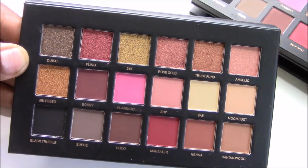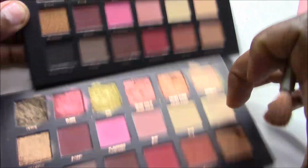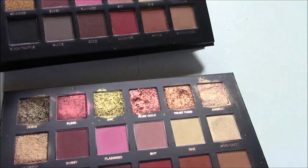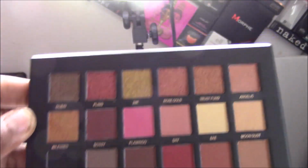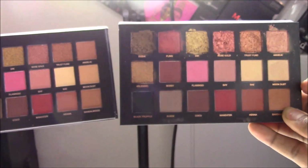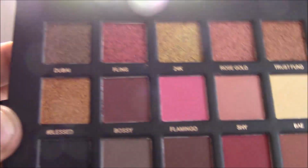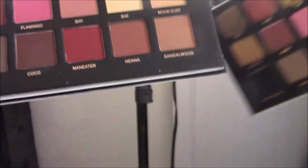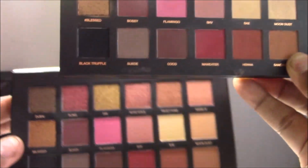All right, comparing shades. I'm going to be completely honest with you. The shade comparison, let me lift my camera up. The shade comparison looks pretty legit. We're going to swatch, but in the pans, they look like the same ones. I would say hashtag blessed here is a little orangier than the original blessed.